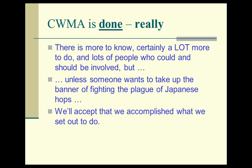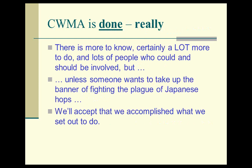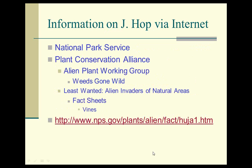No one felt a pressing need to continue the CWMA for purposes of Japanese hops or for any other weed issue. We already have a very strong noxious weed law in Maryland that deals with thistles and Johnson grass, and to a more limited extent multiflora rose. And those folks are hard pressed to deal with that, and they actually do try to enforce it, unlike some other areas. So no more Japanese hop Monocacy watershed CWMA.